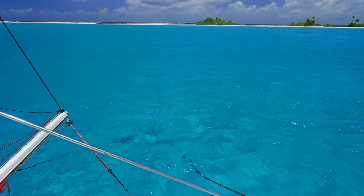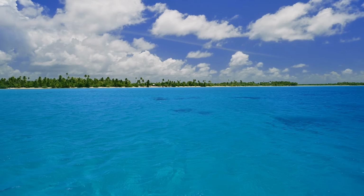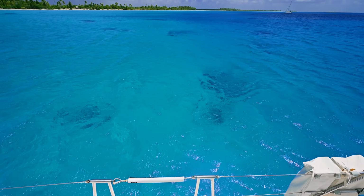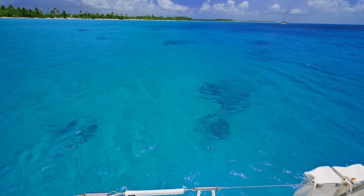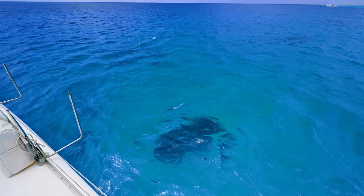How beautiful is this anchorage? The color of the water is just absolutely unreal. We have moved slightly further down, a few motus, a few islands further down from where we were this morning, because there's too much beauty in this world to stay in one place. But there are a few bommies around. So I'm just gonna go for a little swim and check that they are all deep enough that they're not gonna cause a problem if the wind shifts and we sort of move over the top of them.